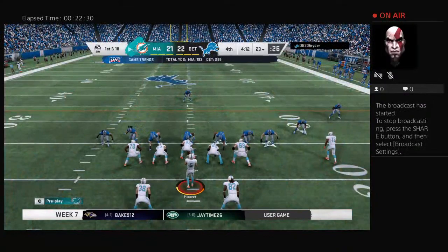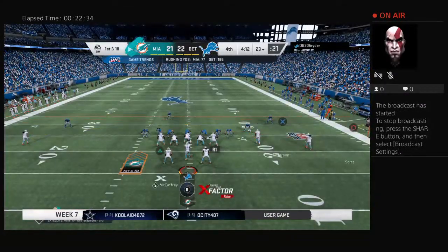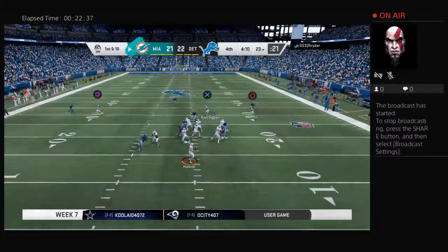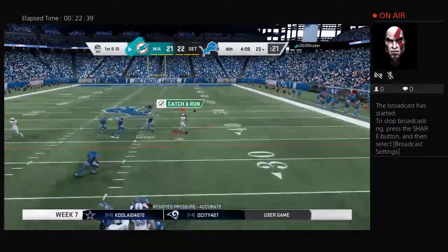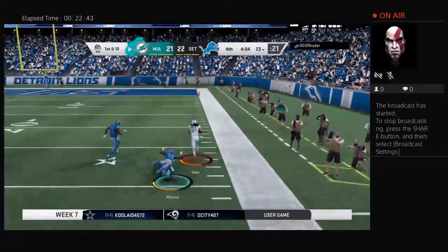The Dolphins at the line ready for their next drive. And last time they surrendered a safety, we know they don't want to do that again. That is just one of those oddities in scoring that we get. And it's just so strange to see that go up on the board. And then you got to make sure that that doesn't happen to you.